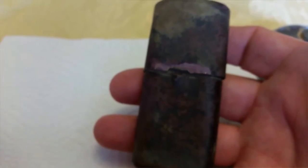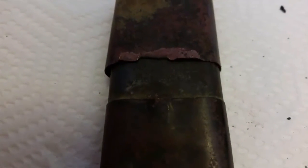Next was this. It's a case. I thought it was filled with dirt until I took it home and I shook it. You can hear it rattling in there. So I thought, oh, maybe a pair of spectacles or something in there. So as I was lifting it off, I could see the name of the company. You guys won't really be able to see it because it's really hard to focus this in low light. But it's Whitall Tatum and Company, New York, and underneath at the bottom there it says Philadelphia.